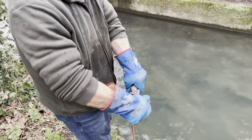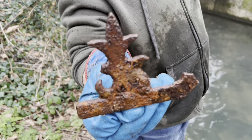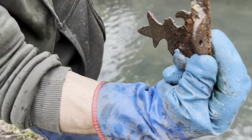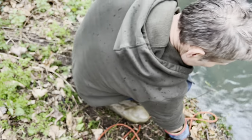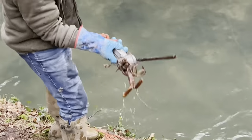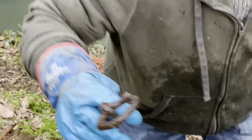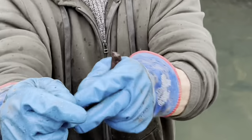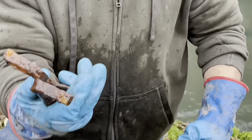I think I found another piece of the fancy piece of cast iron. Don't know what this would have been off, but there's some securing loop on there where it would have been screwed to. Maybe a wall or something. Oh. Not really sure what that is. I've got a securing ring for something that would have been set into a wall. And this is a tethering ring, maybe to tether your boat. Not really sure.